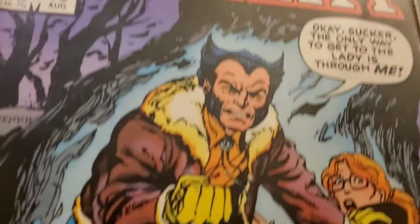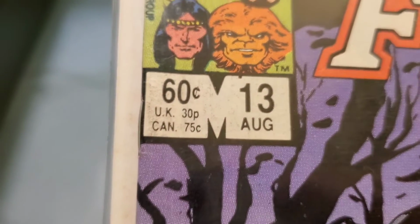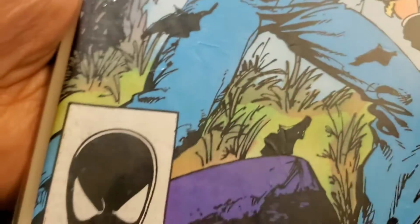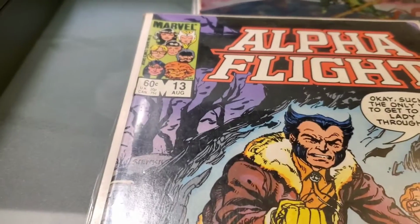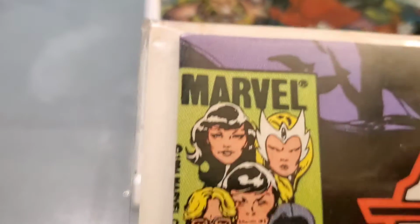It's Alpha Flight, but also because my birthday is August 13th, and so I like to pick up these August issue 13 covers. If I see them, I'll pick them up just because that's kind of the stuff I like to collect. And so, yeah, there are two copies I picked up too. This one's the nicer copy, actually.